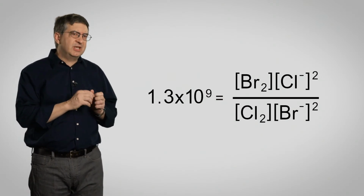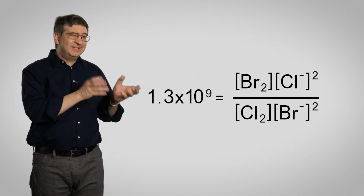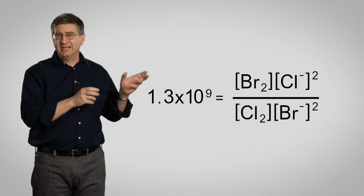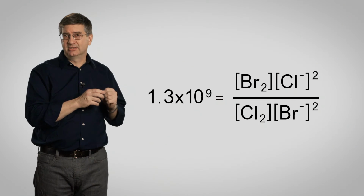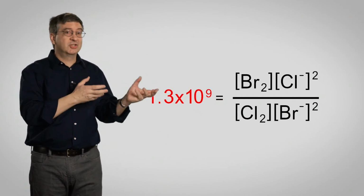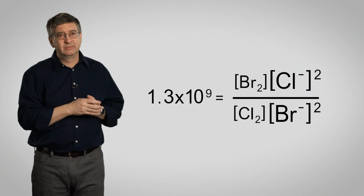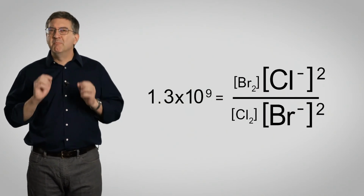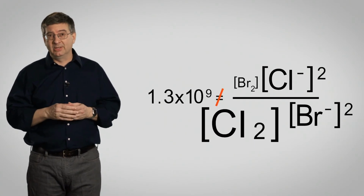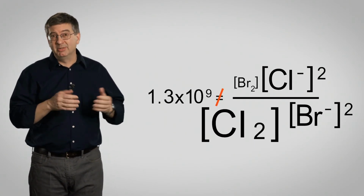Let's consider once again the equilibrium expression. Whenever a reaction is at equilibrium, this expression must be true for whatever numbers we plug in for the concentrations. The equilibrium constant is a constant, but the concentrations, those can change. Now, in the moment that chlorine is added, the reaction's not at equilibrium. This equation probably isn't true.